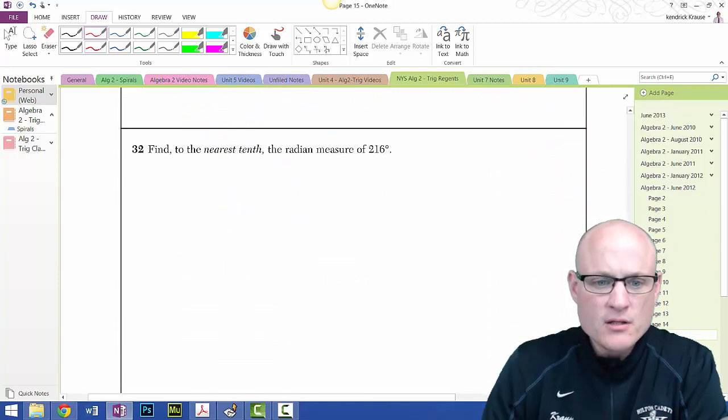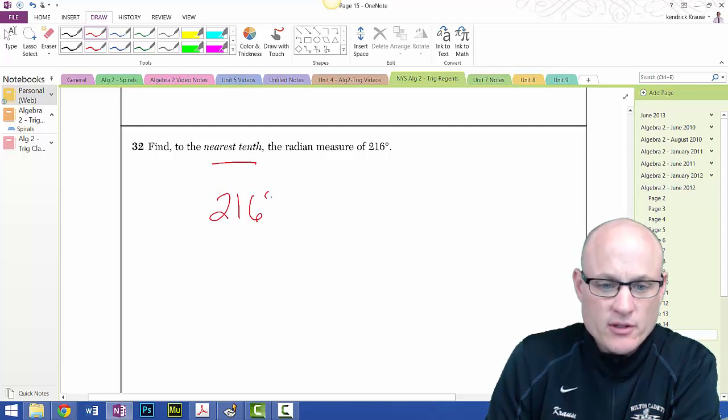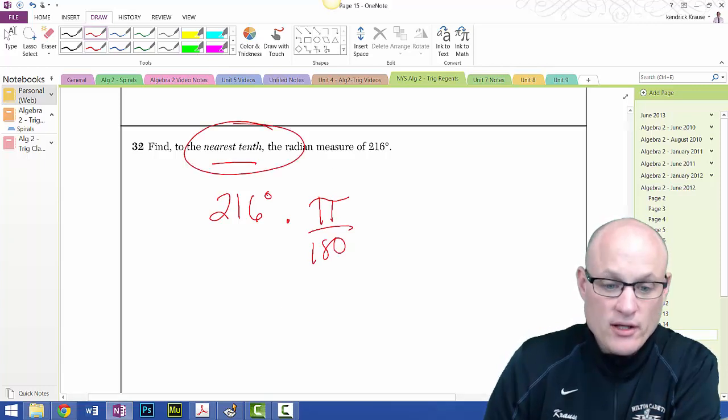Done. To the nearest tenth, find the radian measure of 216. So we take 216 degrees and we multiply by pi over 180. But we're going to do it to the nearest tenth, so I just have to type it.